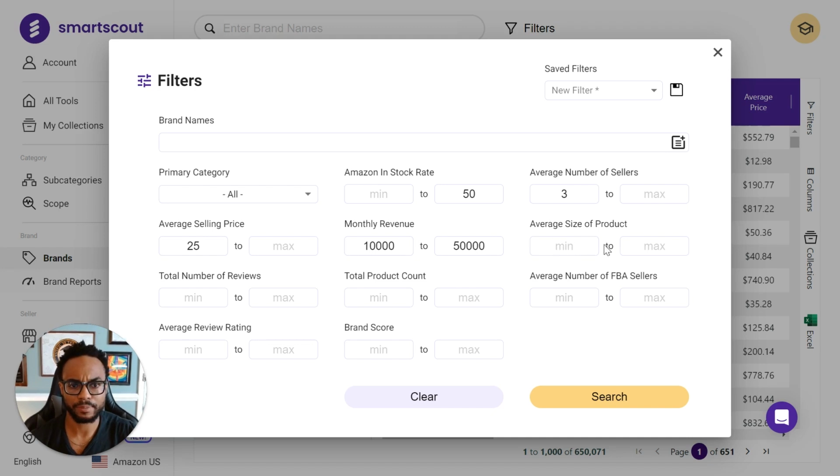Average size of the product, I just leave these blank. Total number of reviews, I want a product that we know is getting at least some sales, right? So I like to put it at 10. Sometimes I'll go higher. And again, you can adjust these filters. This is just my starting point.